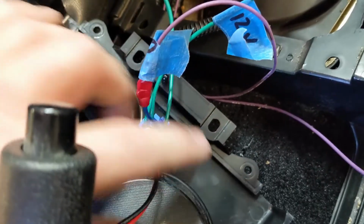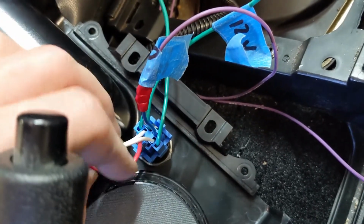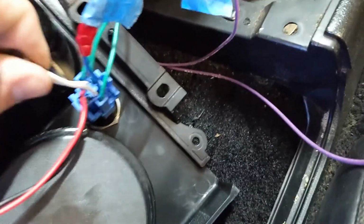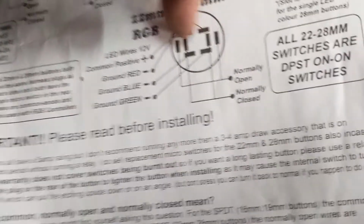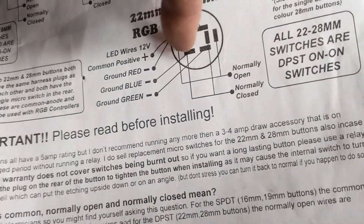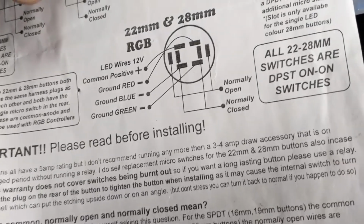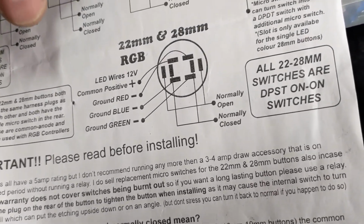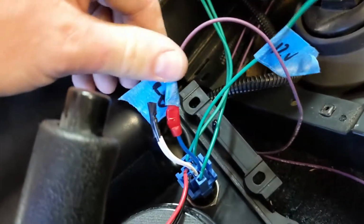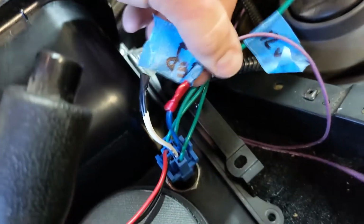It's a mess. Now all these are taped off. These four here are not used. Those white ones are for your normally closed function. You can see here, normally closed are those two inner ones on either side, the vertical terminals. Those would be if your switch was normally closed. So there's your wiring. I hope this helps someone if you get this style switch.